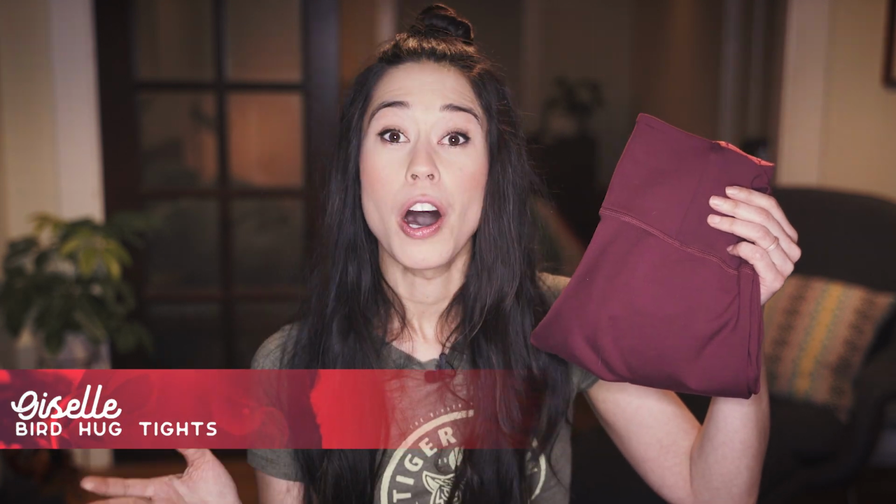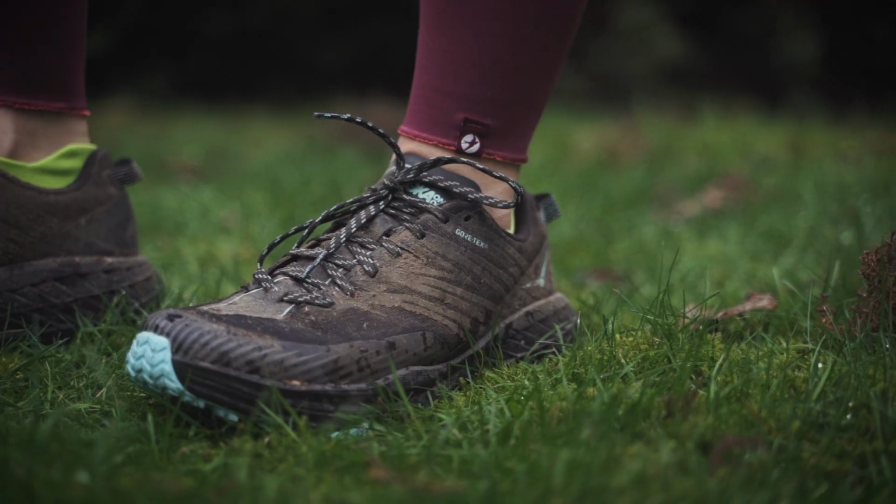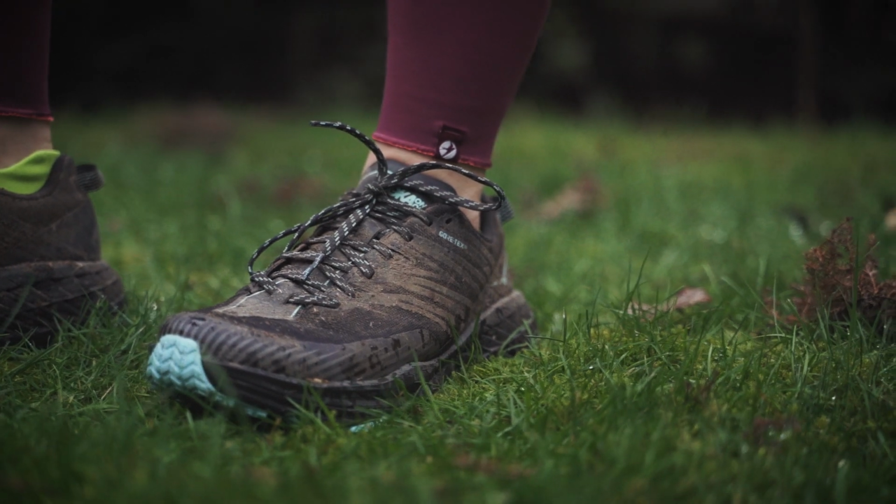And up next, pants. The pants that I've been reaching for the most this winter are the WAWL Bird Hug tights. Tall women and women with long legs, rejoice, because these tights are the perfect long length. Most other full length tights tend to fit me more like a 7/8 tight. These actually hit me at the exact right point on my ankle.